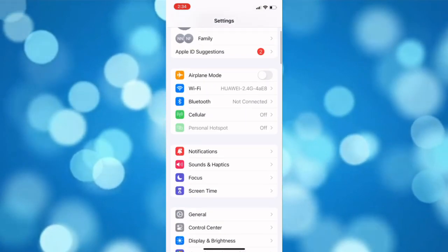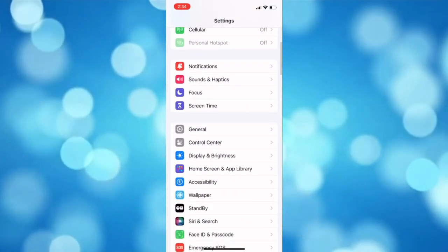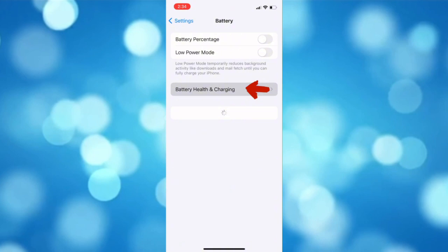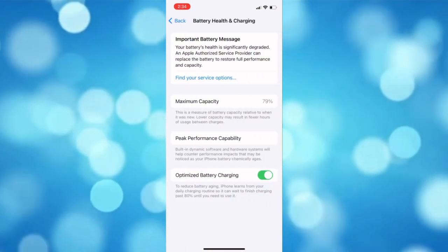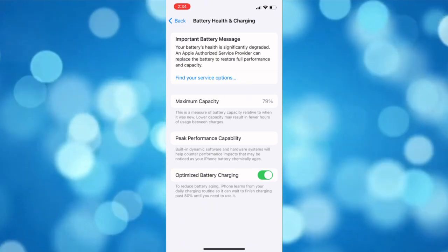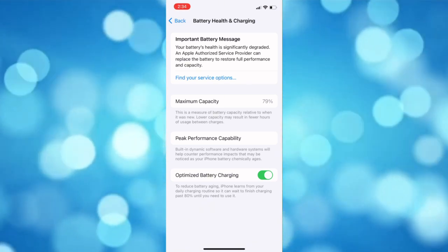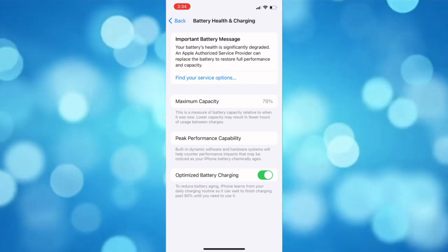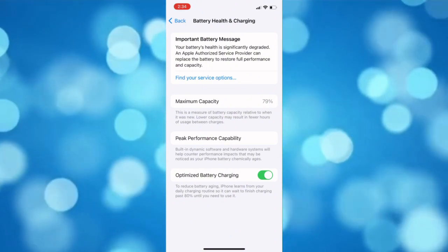You can also directly see the battery health and charging of your iPhone in the Settings app. Go to Settings, tap on the battery, and tap Battery Health and Charging. Now see if the important message is showing on your iPhone, where it will be recommended to replace your battery to restore its peak performance.